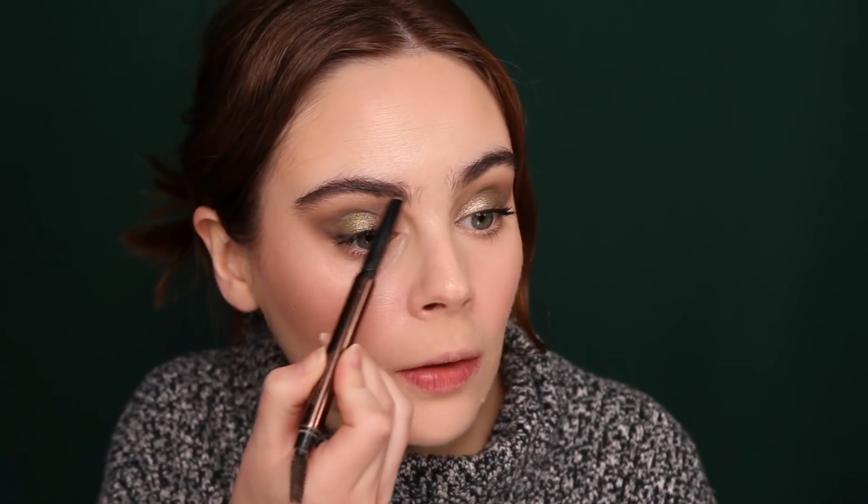So what I'm going to do is first fill in my eyebrows, give them a little bit of shape, do them as I normally would, and just fill in some of the sparse areas. Okay, brows are done, and now we're going to do glitter brows.